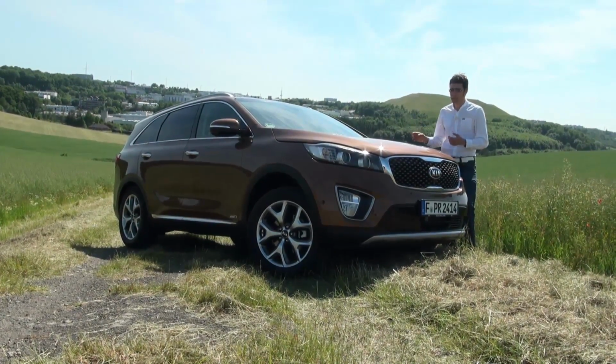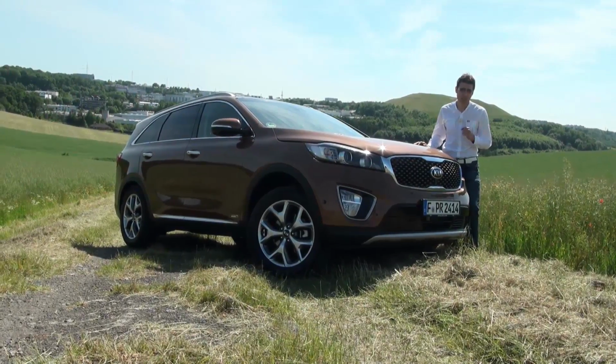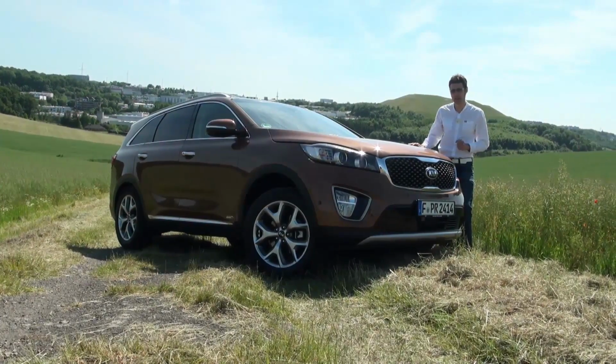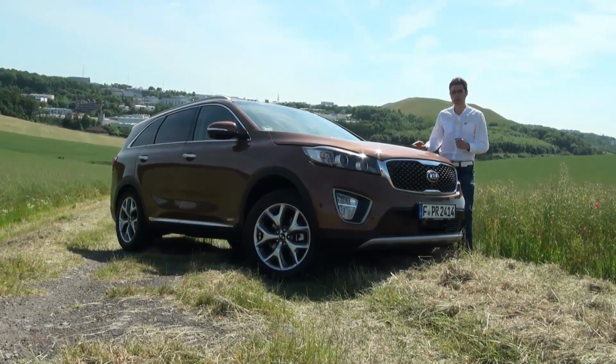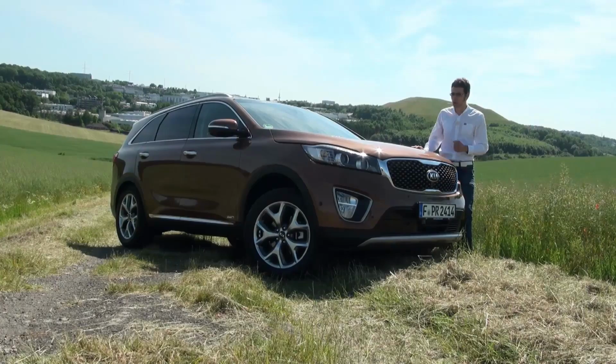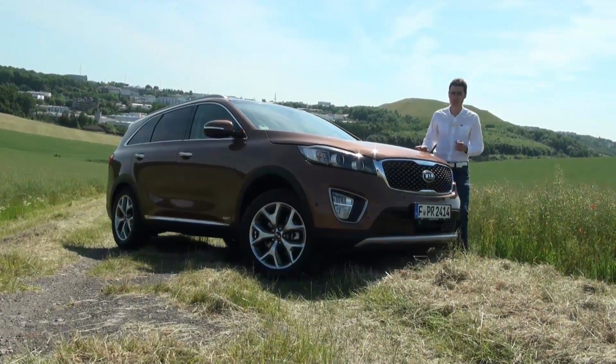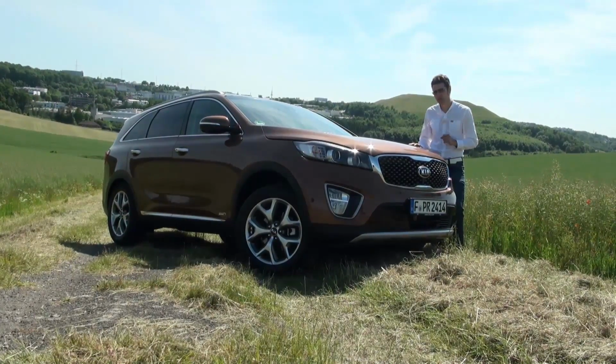From the interior, I can really say it's unpretentious. You get a good overview without too much stuff happening here and there, not too much distraction. All of the surfaces, maybe on the dashboard, weren't the best quality, let's put it that way, but very solid, I must say.